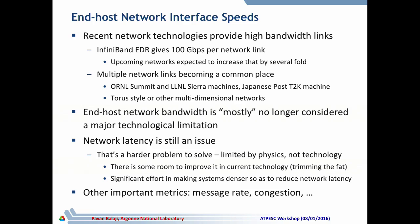The end host network speeds today are much higher than where they were. In fact, InfiniBand EDR is an example network that is about 100 gigabit per second per network link. You can have multiple links. Several machines that are coming up, the Oak Ridge machine, the Livermore machine, and so on, have multiple of these links going out, so multiple 100 gigabit per second systems. There are several upcoming networks which are expected to increase the speed two or three fold on each link. So there are big bandwidth networks coming out.